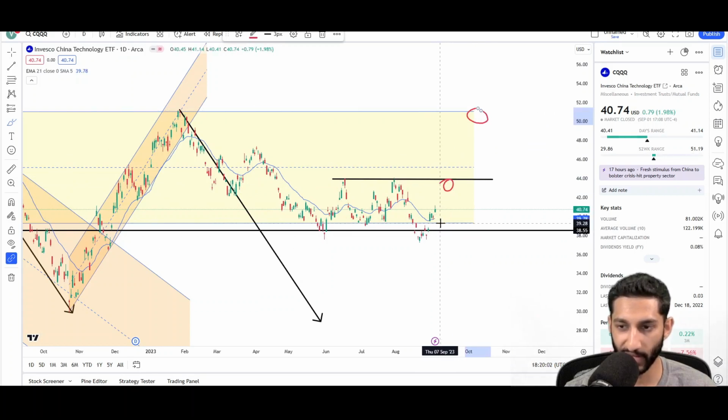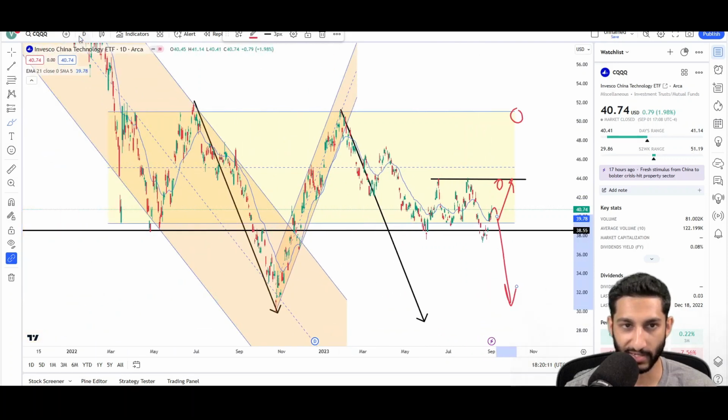We are above the EMA, and if we do pull back, let's see if the $38, $39 level can act as support for higher prices. If not, then the target is still in play to the downside at the 28.